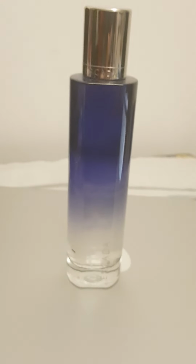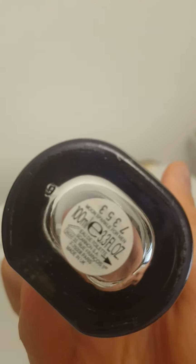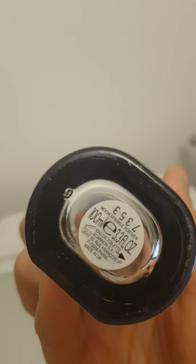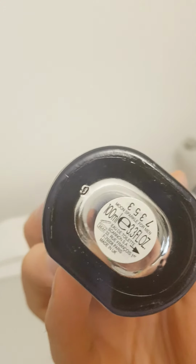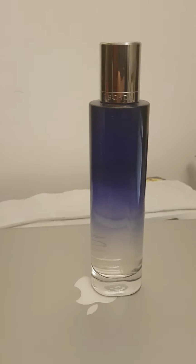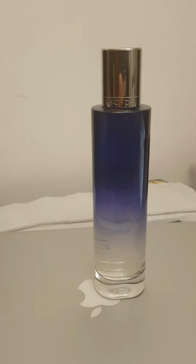Here we have something very unique. We have Escada. I don't know if you can see Escada. Very nice, cool, good looking bottle. I'm not sure if it's still sold out, still available. Moon Sparkle for men, made in the UK. This is like a tonic or Sprite. I really like it. Quite unique.